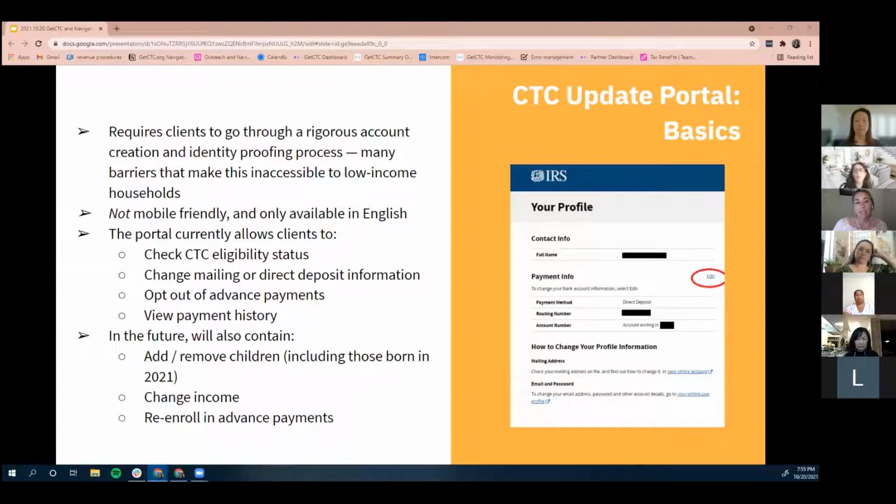And then the last thing is in the future, it should allow people to re-enroll in advance payments. So if somebody opted out of advance payments and then realizes they do want those advance payments, they should be able to do that on the CTC update portal. Again, all of those features are hopefully going to be available in the future, but currently they are not.